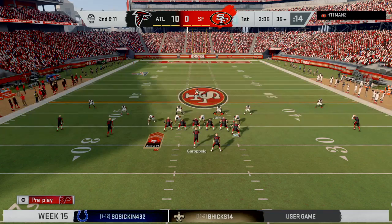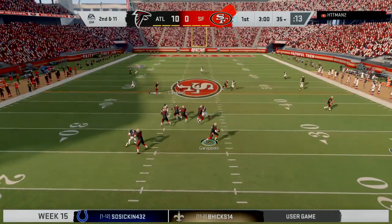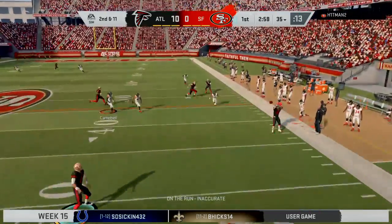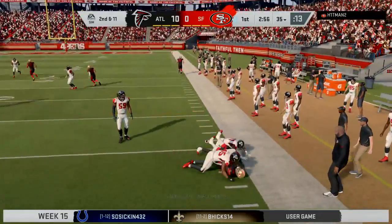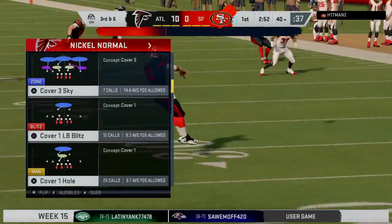On second and 11 now, Garoppolo, flush to his right. Coleman has it here, right side. Call it a gain of 5, and that'll bring up a third down.